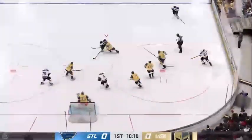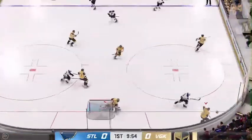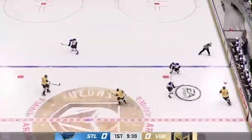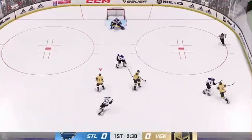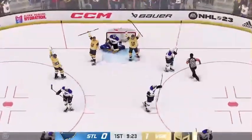Offensive zone face-off, and he wins the draw. Oh, he gets a piece of it with the glove! That's in a dangerous spot. He makes a good save here. Steps across the line and on the attack down the right side. Sends it in front! Scores! What a finish on the play!